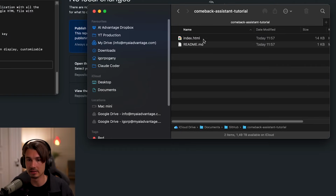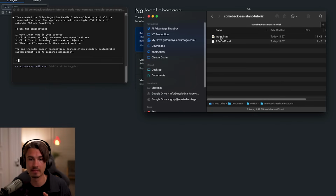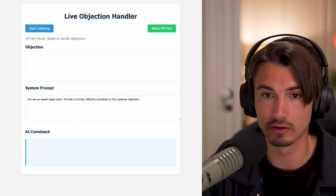And as it creates this initial version that will probably not be perfect, but that will only be a starting point that we can then keep on working with, we can watch this appear and yeah, it just did. So what I can do now is just double click this index.html file. That's why I like building simple web apps, because you can just double click this and voila, it appears in my Google Chrome browser.